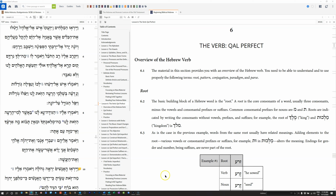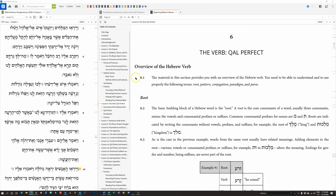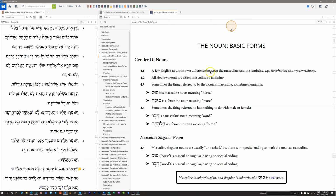All right. So this week we're going to look at the Futato exercises from last week, but I want to start by looking at lesson 6 here and the verb, specifically the qal perfect conjugation of the verb. What we want to do here is distinguish between verbs and nouns.